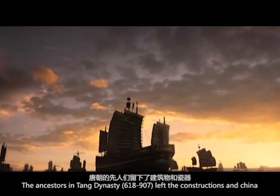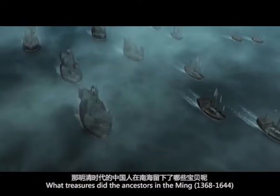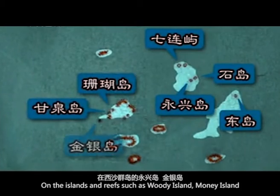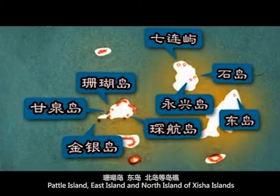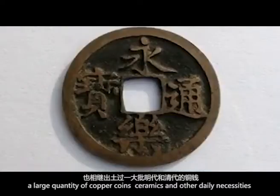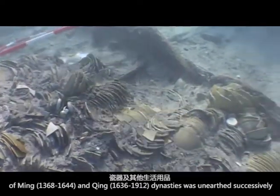The ancestors in Tang Dynasty left the constructions and China. What treasures did the ancestors in the Ming and Qing dynasties leave there? On the islands and reefs such as Woody Island, Money Island, Prattle Island, East Island, and North Island of Xisha Islands, a large quantity of copper coins, ceramics, and other daily necessities of Ming and Qing dynasties was unearthed successively.